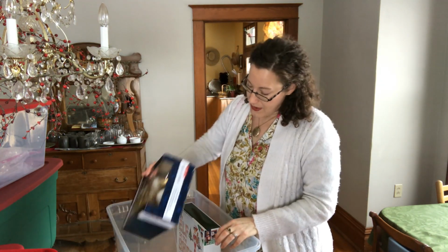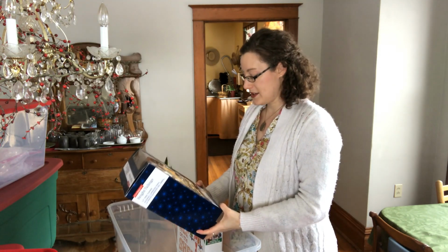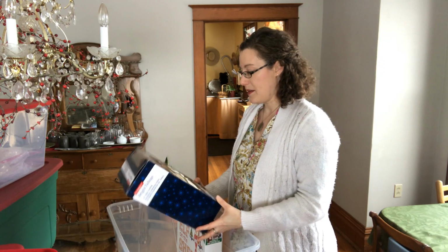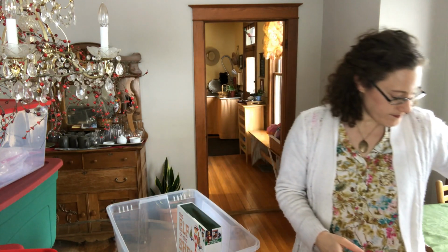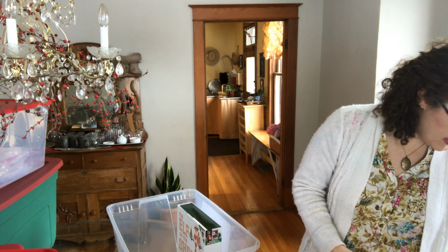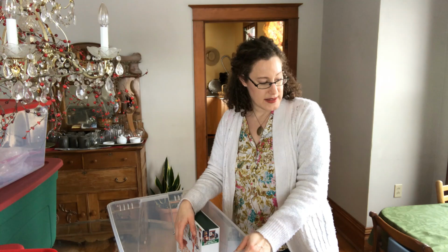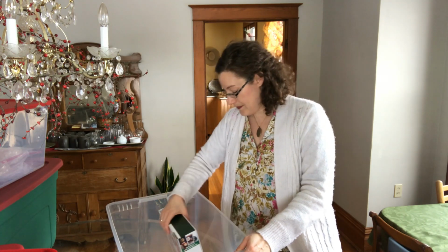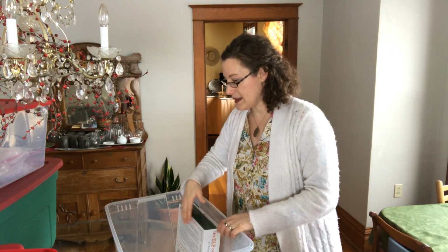All right. And then this angel, I like her and she's beautiful, but she doesn't light up anymore. So I'm gonna declutter her. If I can get her working, I'll keep her, but I think I've tried replacing lights and none of them work, so that's too bad. And then this, you might know what that is, so that stays there.